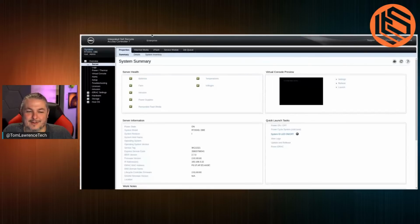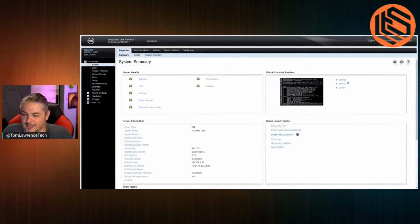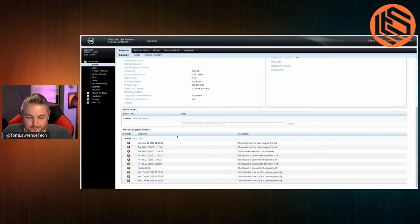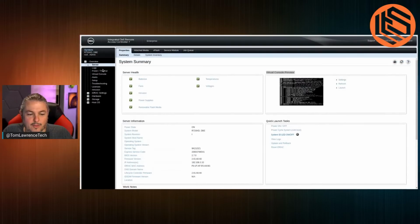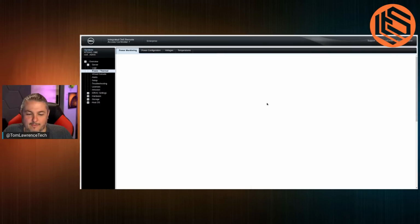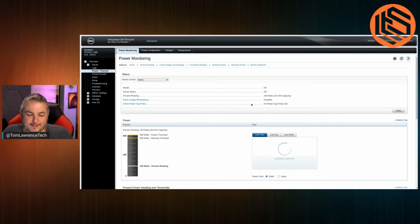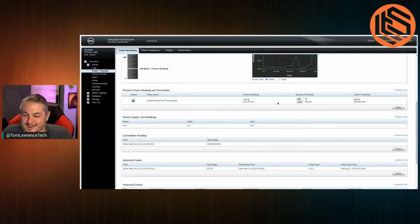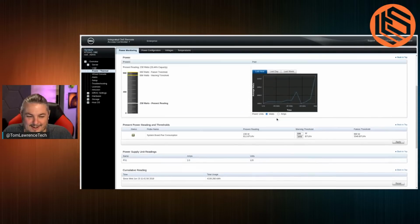This is what the Dell iDRAC screen looks like. So you just click launch. This is the virtual console, that's the HTML5 console that's in there. So we can see whatever things are going on with it. I feel confident one of the power supplies is unplugged, because reasons. But it actually says it's right. Okay, they're both plugged in, I guess. I don't see an error anymore.